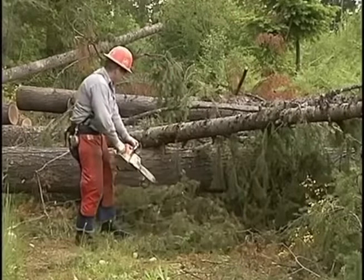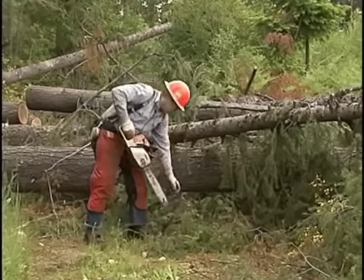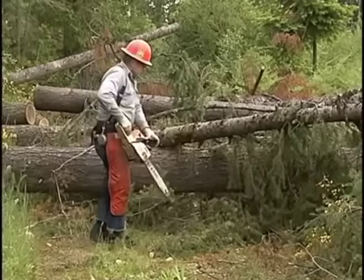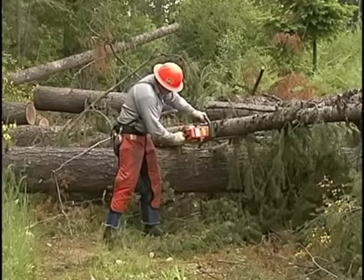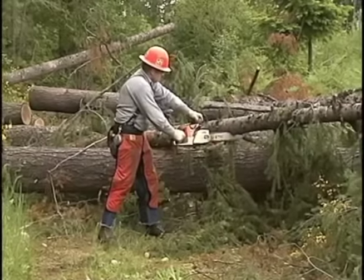After you've made sure your body is stable, make sure what you're cutting is stable. For instance, the tree might be lying in a delicate balance, and if you buck off a section, the rest of the tree might move in an unpredictable manner, causing serious injury.